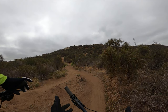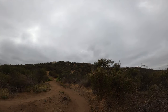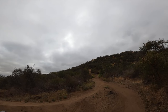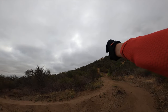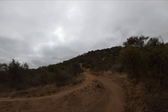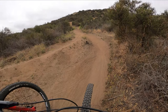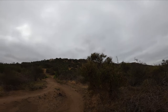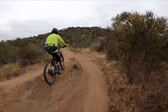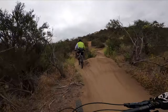All right everyone, right here it's going to pop out right next to Monk Dog. You're going to want to stop here and really make sure that there's no one coming, because this is mainly the only section where there will be cross traffic, and you're going to want to stay left over there. So just be careful right here, but let's go now. You can see the track if anyone's coming down. Make sure to be very careful right here.